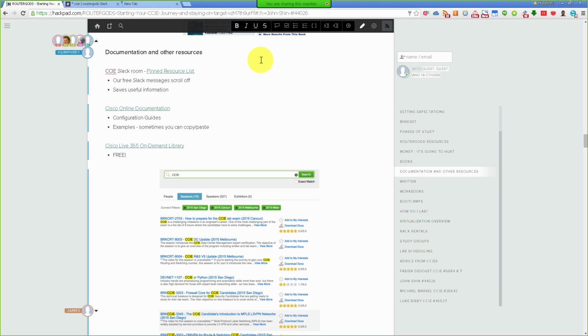Okay, let's talk about documentation and other resources. So the books are kind of like the official reading material that you're doing, but there's also side reading that you're going to be doing a lot.